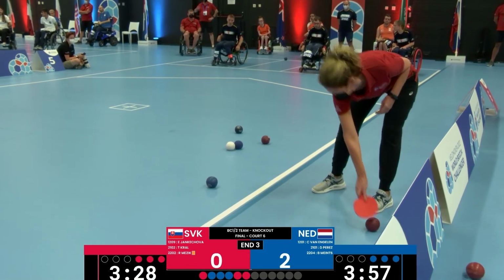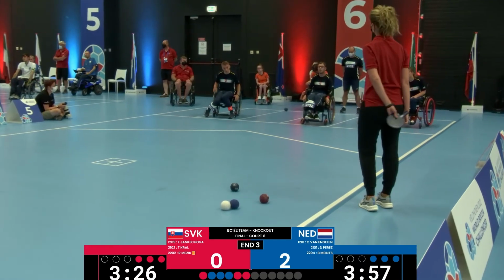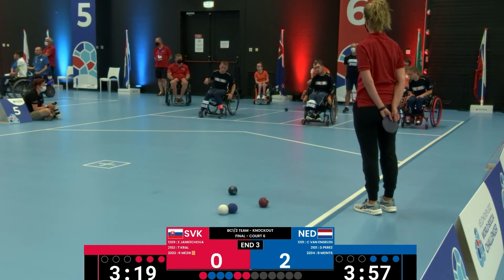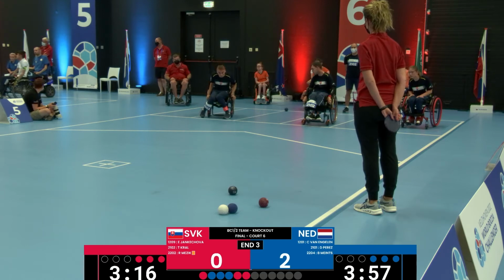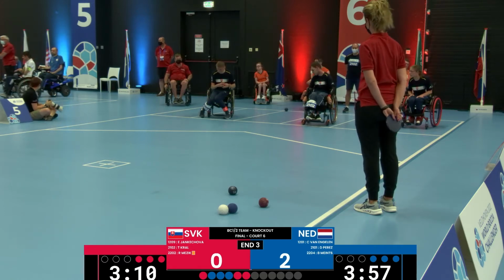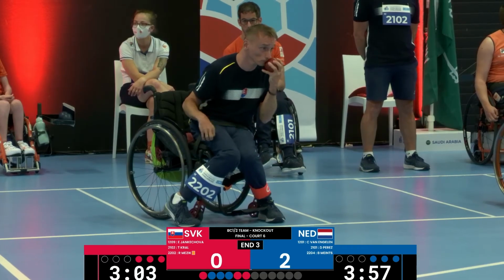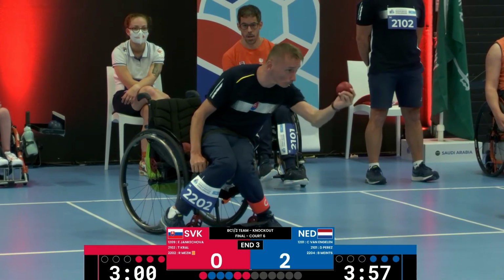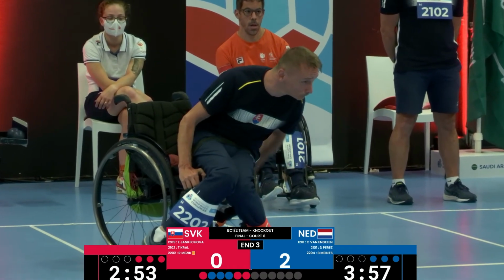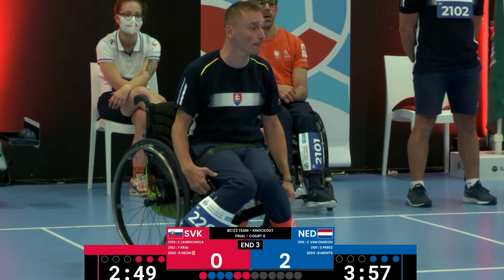Kral was fast. Maybe he wanted to move the blue one a bit. Didn't work out. And I think Mazik is now going to try, moving really to the side of his box to get the best line to the jack. But as we can see, it's a very difficult line with that dark blue ball in front of him. Right-handed, he could probably get there, but especially left-handed, it's difficult. But he could get it to the side of the jack. There it is. Stops at the blue one.